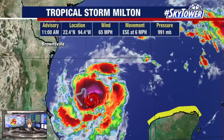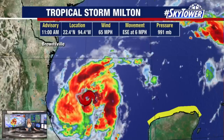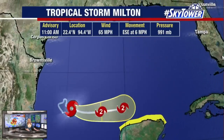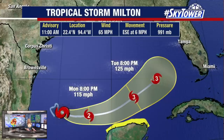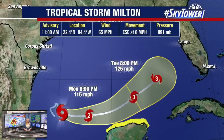So as we play out the track map here, this storm was moving due east in the 8 o'clock advisory. Now it's taken that wobble slightly to the south and east, and you can see that there on our track map. So still very slow moving, about 6 miles per hour right now. And as we play out this track map, we are expecting that dip to the southeast, continuing on this eastward path right across the Gulf of Mexico.